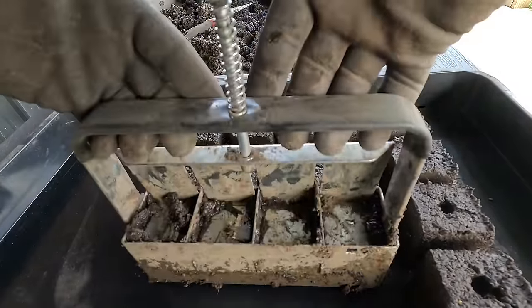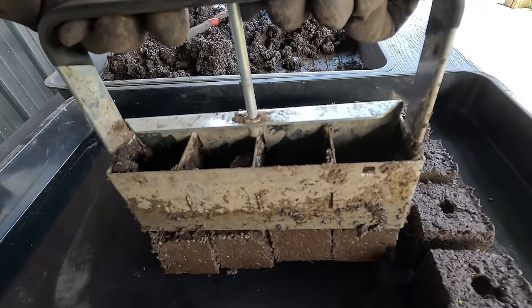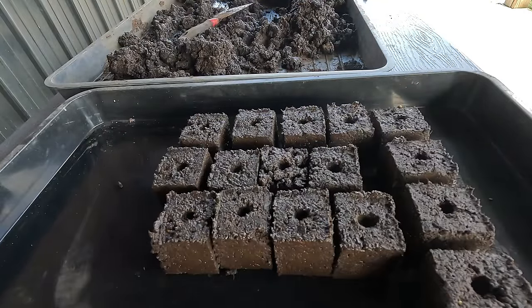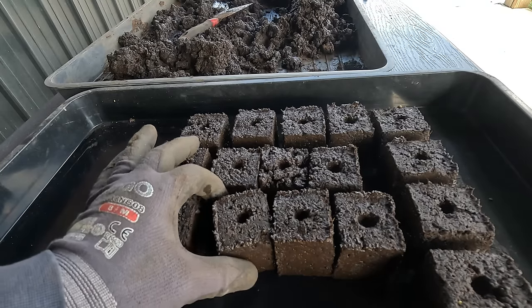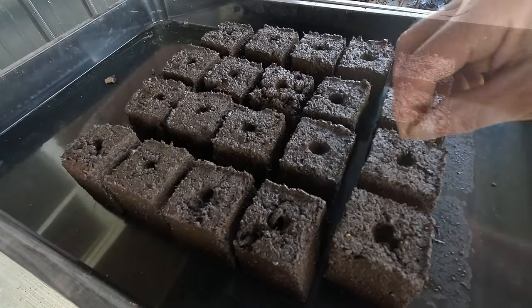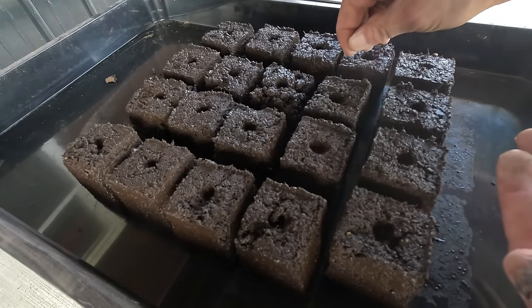So this here is the third recipe or the third mixture I've tried, trying to get the soil consistency right. And you can see the soil blocks make a nice little dimple for you to plant your seeds inside of there. Put some cabbages in this row. We'll put some lettuce in these.